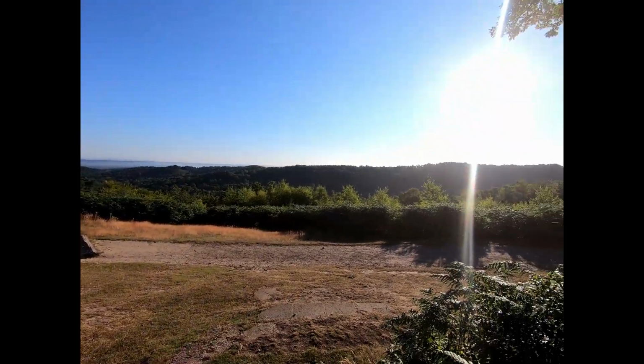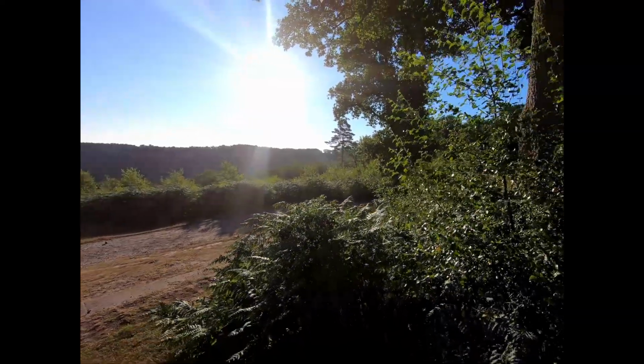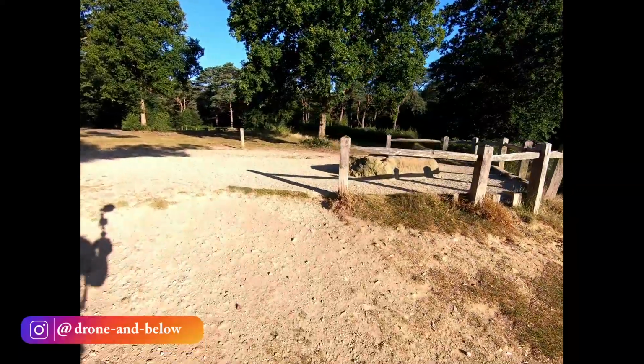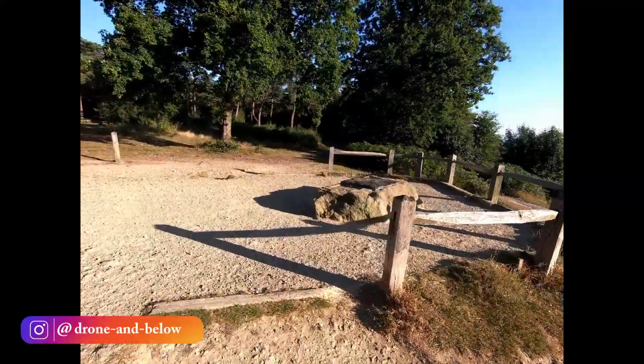We're basically going to walk around the whole perimeter of the bowl. So we're starting off here, which is the viewpoint that's on everybody's Instagram when they come up to Devil's Punch Bowl. You see me. Been told as well, apparently there's a naked lady up here somewhere, so stay tuned for that.